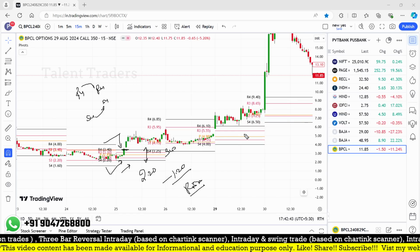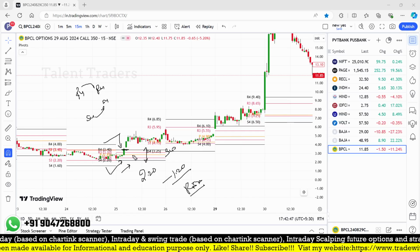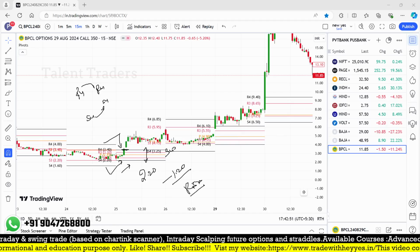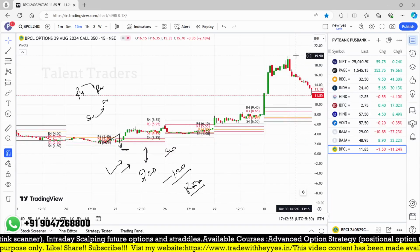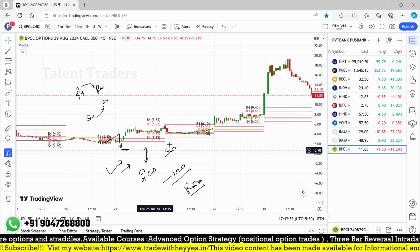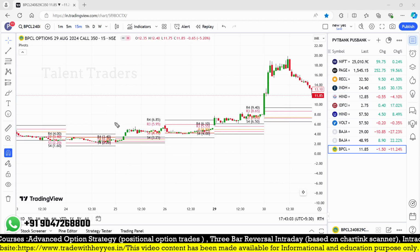If it is triggered, I'm just going to exit from the trade. But here it is giving you such a good breakout. From that level, it went to a maximum of 16 or 17, or even nearby 20, 19.9. So this is a positional setup which we can utilize if any stock is forming a very narrow or inside day compared to the previous day.